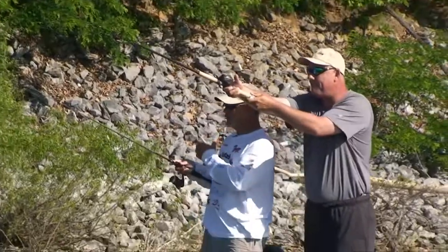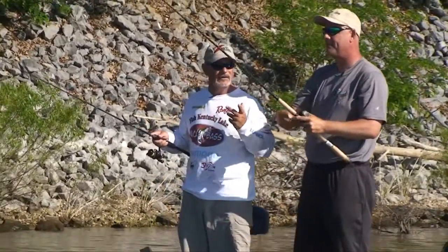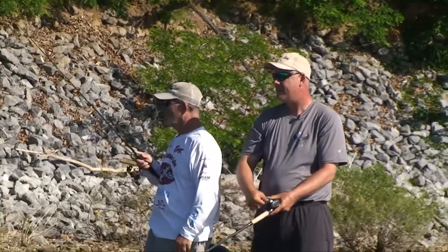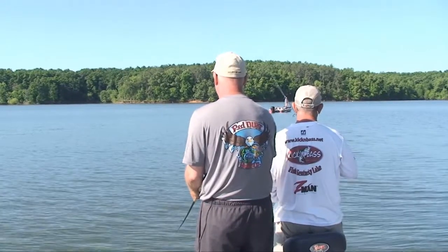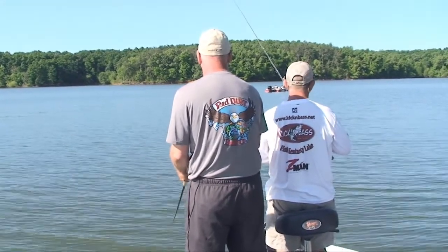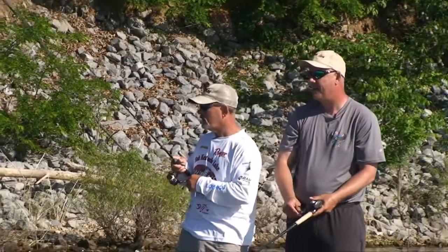And we've got a drop that comes out here a little way, Eric. We got good current. You know, they're generating all day today, and we should be able to get something right in here. Well, today we mapped out a plan to fish some main lake points. We went out and executed it, and things turned out pretty good.